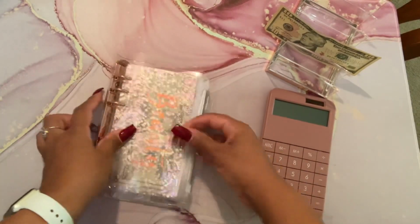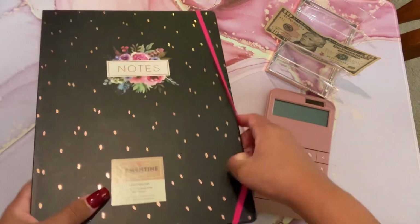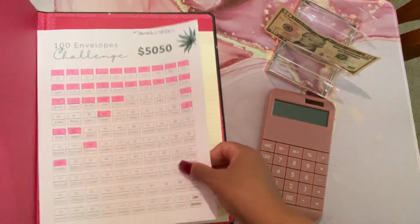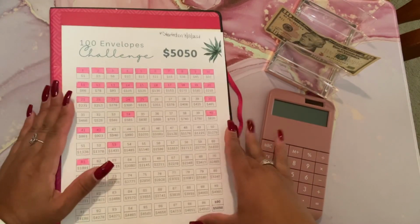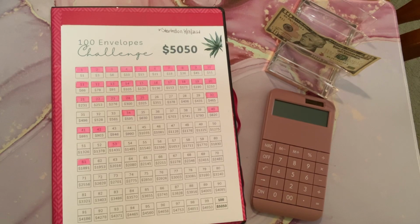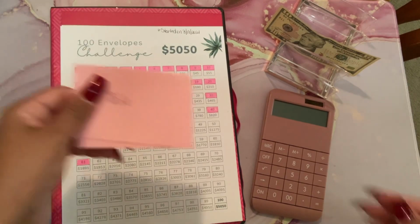Okay, so next we have our savings. Excuse me, savings. I don't know why I'm thinking about spending. I think I want to go shopping. Next, we have our 100 envelope challenge savings. So I will be cash stuffing 2 envelopes. I'm not going to bring the whole box. I'm just going to bring the 2 envelopes that I'm stuffing.